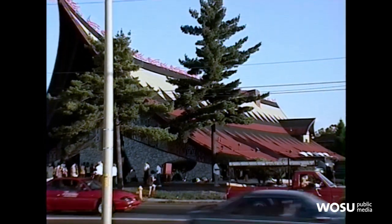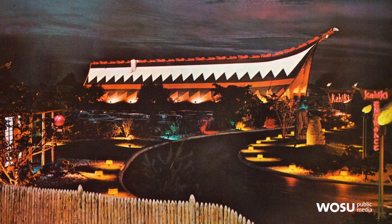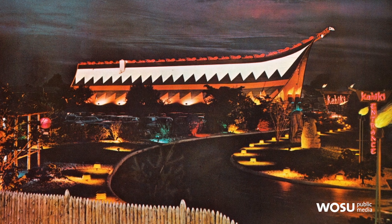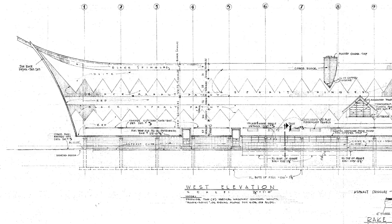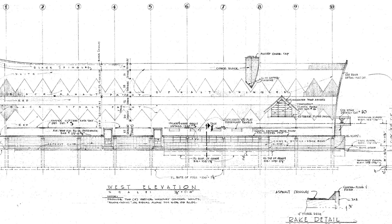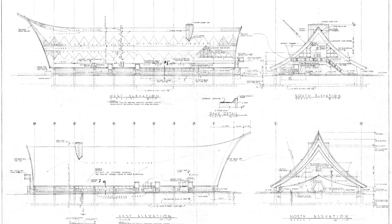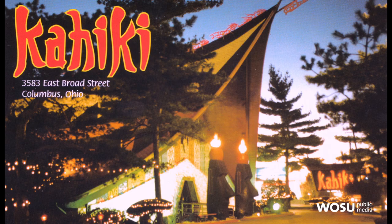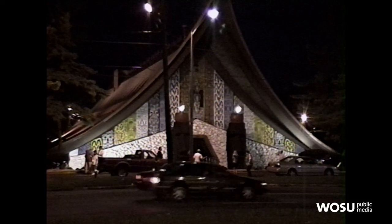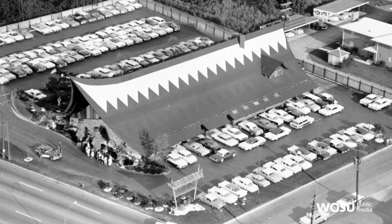The thing that people took away from the Kahiki most of all was the initial impression of this enormous, unusual looking building near Whitehall in Columbus. It was designed by Bernie Altenbach, who was their architect, designed to look like a New Guinea meeting house, but some people see it as an inverted war canoe. They put a little moat in front of it, put these huge moai on either side of the door with flaming pots on their head, and you were in a different world immediately when you pulled into the parking lot.